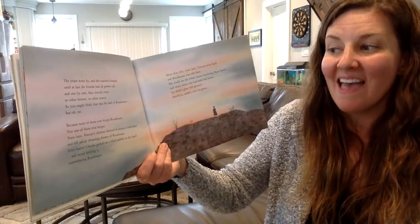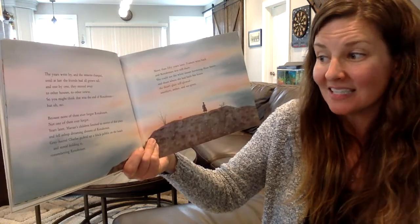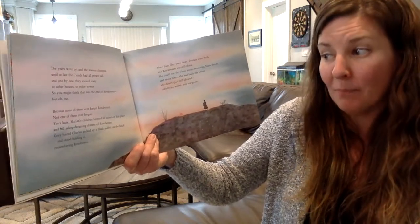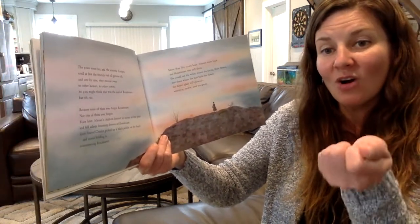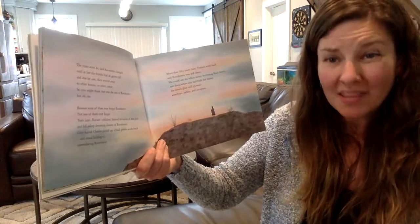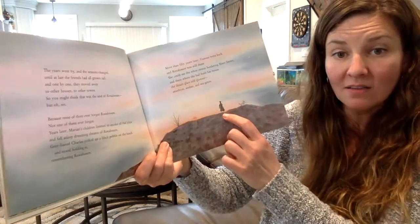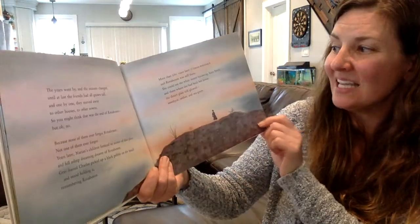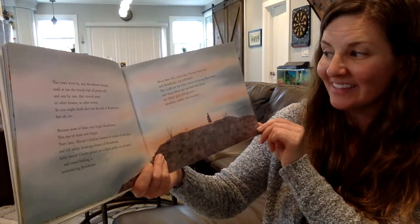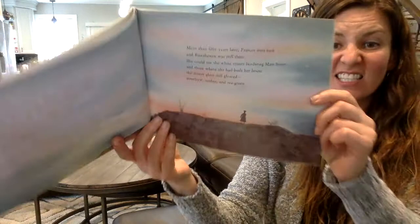Not one ever forgot. Years later, Marion's children listened to stories of a place and fell asleep, dreaming dreams of Roxaboxen. Gray-haired Charles picked up a black pebble on a beach, and he stood there holding it, remembering Roxaboxen. More than 50 years later, Frances went back, and Roxaboxen was still there. She could see the white stones bordering Main Street, and there, where she had built her house, that desert glass still glowed, amethyst, amber, and sea green.